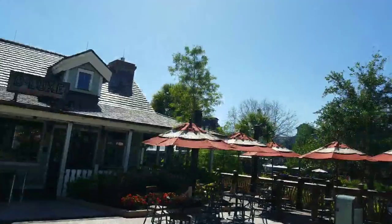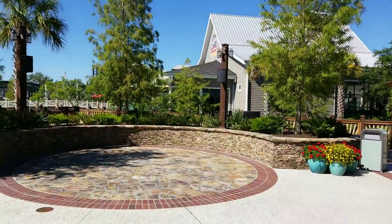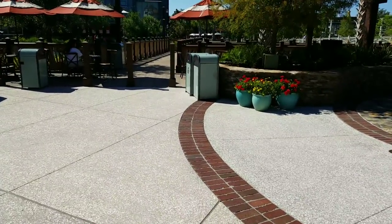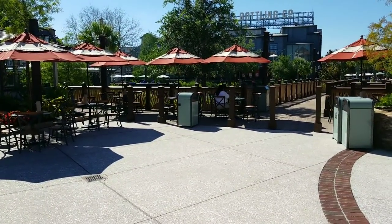Hello. You getting hot? Yeah. We're out in the sun now. Very, very sunny, very, very blue today. Hey, Mickey Sightings, welcome. Tactical Traveler, Disney Springs is awesome. Street Cred 31.